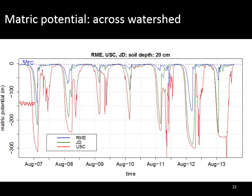Upper Sheep Creek, the red, is drier, so you see a lot more time spent in and below the plant wilting point. And we even see these midwinter dips, which is, again, kind of preliminary. I want to look at what's going on if the soil is bare and you have water being lost from the soil even in the middle of the winter. I'm actually not sure if that's what's going on, but obviously drier sites experience a lot more negative water potential.